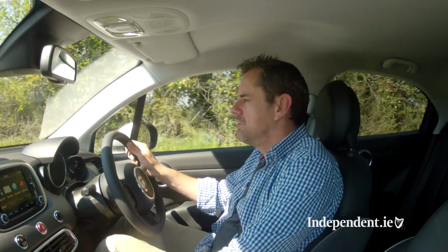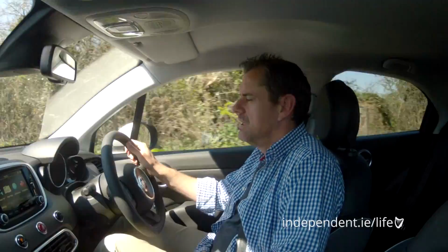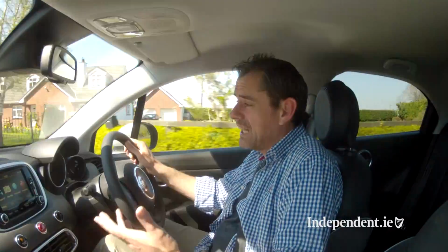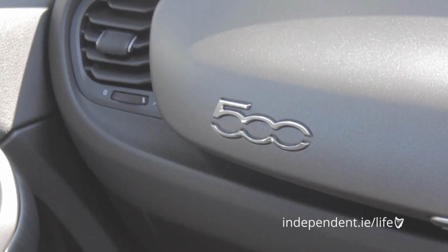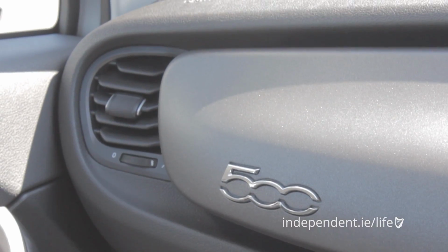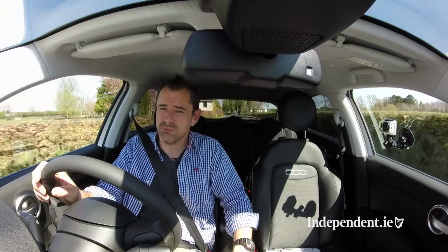fairly solid. I do rather like the interior. I think it's quite a nice layout. 6-speed box is good. This actually comes in a 9-speed automatic as well. I'm not sure why you need 9 speeds in an automatic, but it would be very smooth.